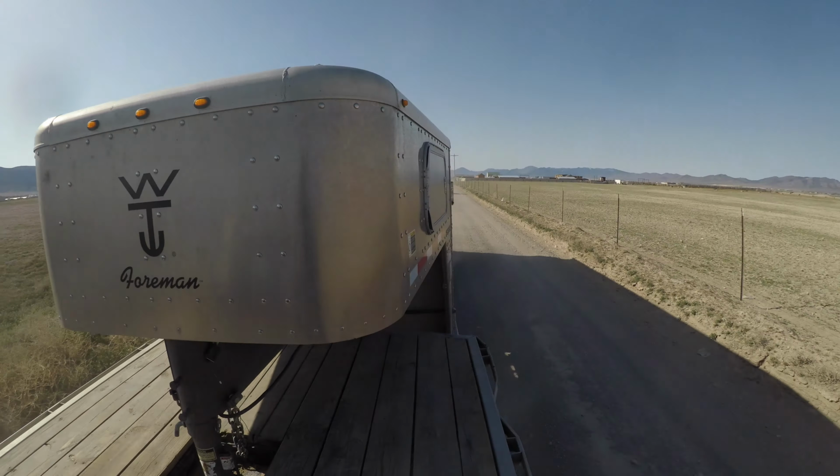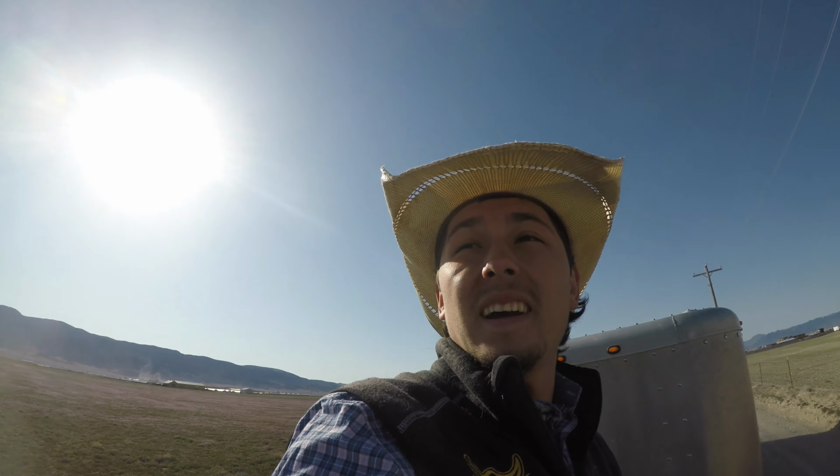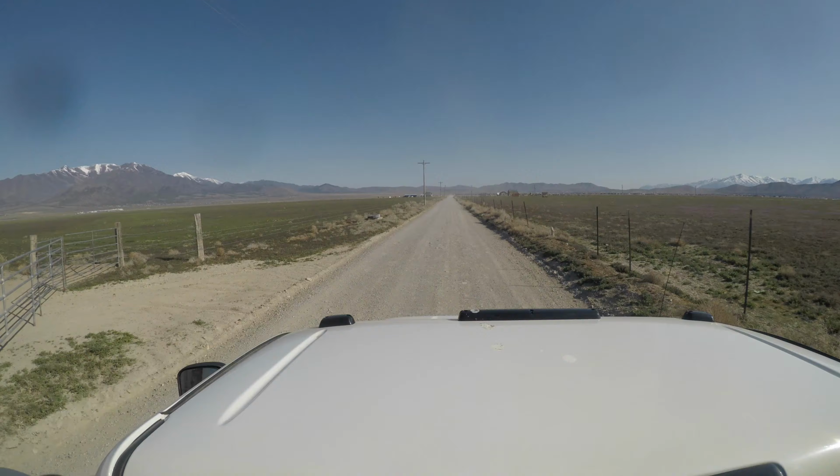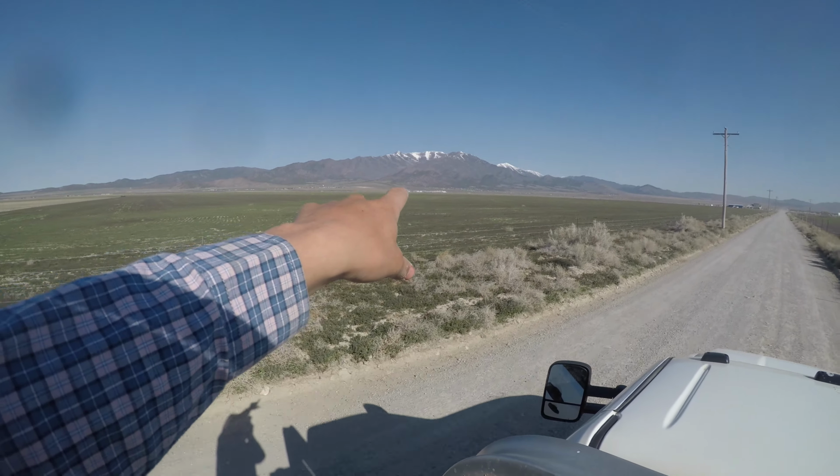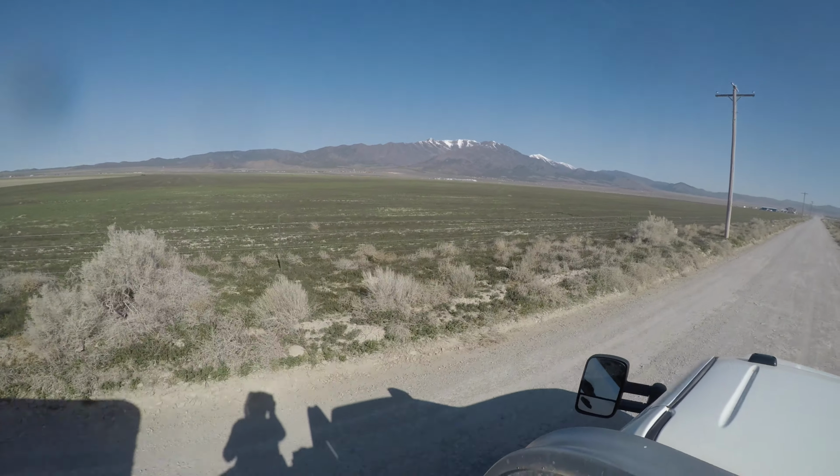Hey guys, we're just leaving the feedlot right now. We've got the horse trailer and we're just heading there right now. Now we don't have to go a long ways, we just gotta go where that big factory is right there towards those mountains. But yeah, we'll go get it rounded up.